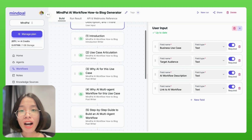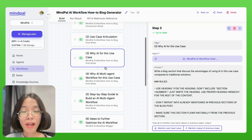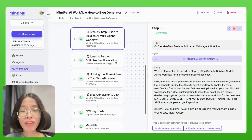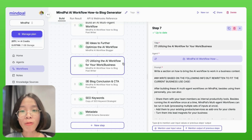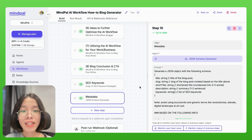And I have set this workflow up so that it will help me write a stellar introduction, articulate the use case, explain why AI for this use case, why a multi-agent workflow for this use case, provide a step-by-step guide to build this AI workflow, provide ideas for further customizing the AI workflow, as well as how to bring this AI workflow to work, and a conclusion. On top of that, I also add a step for generating SEO keywords to accompany this blog post, as well as some metadata that would be used to save to our CMS for blog posts too.